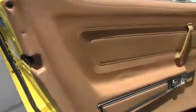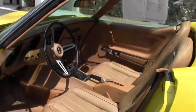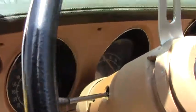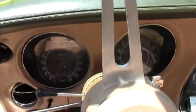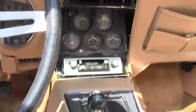As I said before, this car's in good condition. It's not the nicest one we've ever seen. It's a driver-quality car with some room for improvement. But a good driving Corvette.